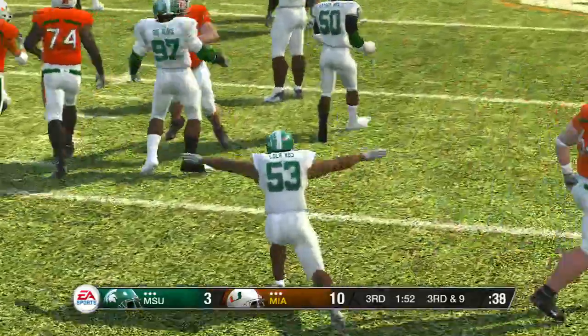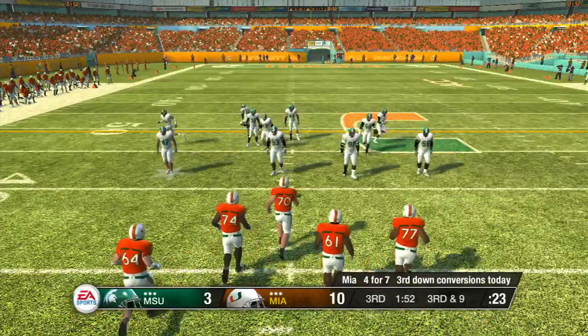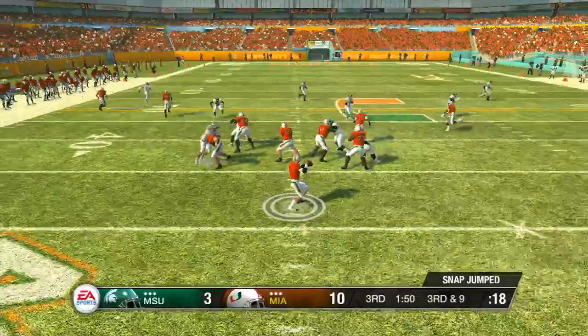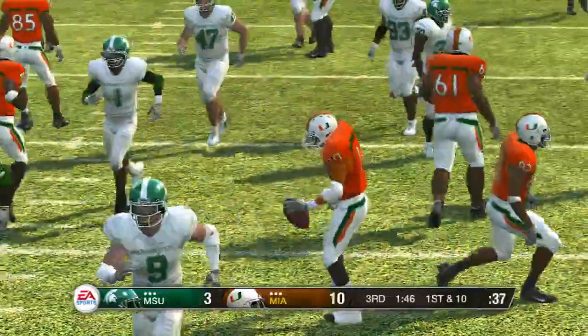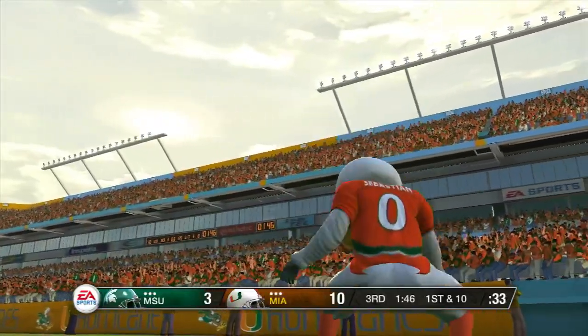Fires incomplete. He was looking for the tight end. It's third down and 9 to go. Ball on their own 39. Ace backfield. Catches it, and he's looking for more. He tries to juke, but they bring him down. And he showed nice touch there on that pass. Makes the tackle at the 50-yard line.